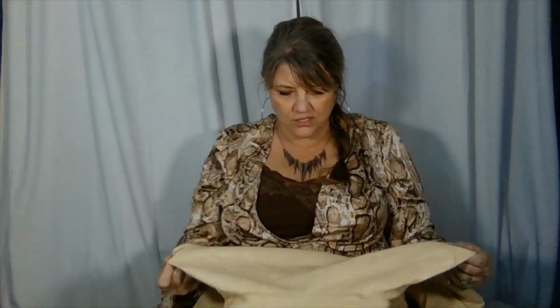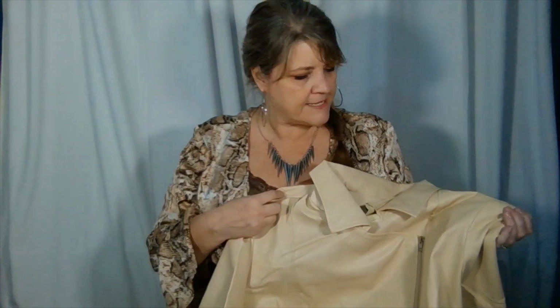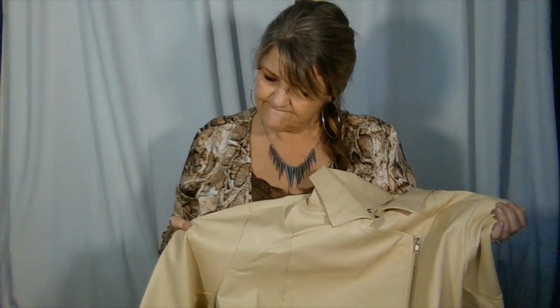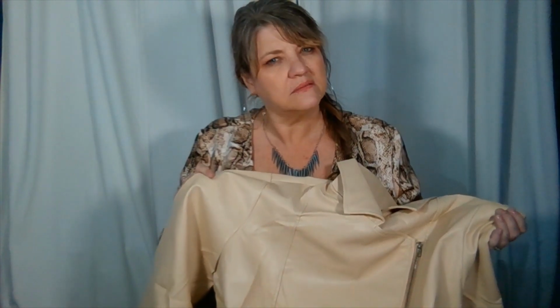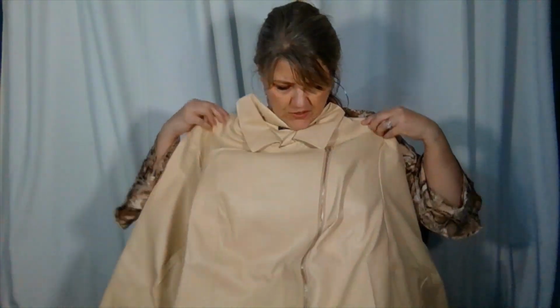Oh no, this is my moto jacket. Oh my gosh, yes, I love this. Okay, I saw that it said I had a moto jacket, and I thought, I didn't order a moto jacket, but yes, I did. I didn't get the trench coat. So this is kind of in maybe an oatmeal color. If you look, it does have a collar up here at the top.